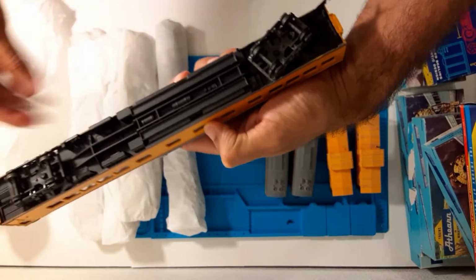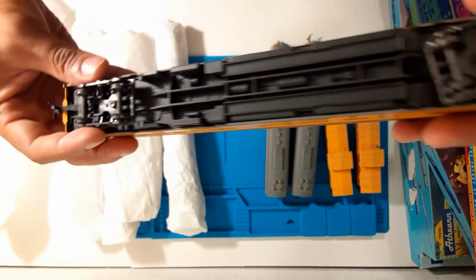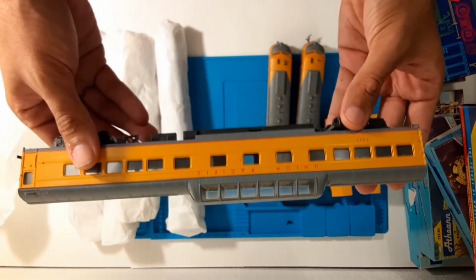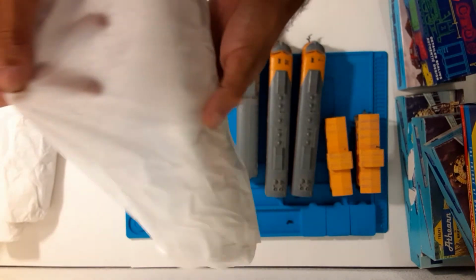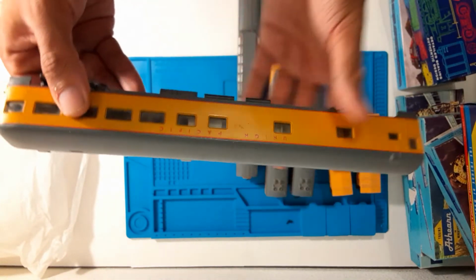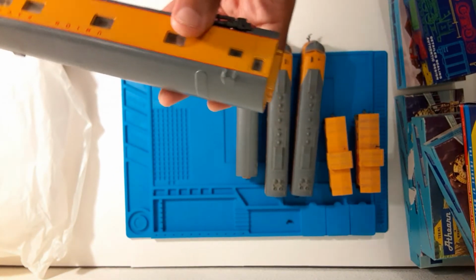So here's a Union Pacific dome car. And this is also, oh, this is also Rivarossi as well. Man, I did not know I got a whole Rivarossi set. That's awesome. That is good to know. Oh, this one's got detail inside. I didn't even see that before. I'll have to clean it up a little bit. I'll have to add the coupler over here, which I know I have a replacement for.